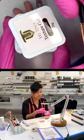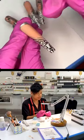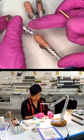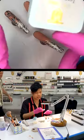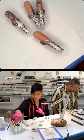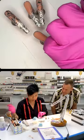Texture gel, I'm taking it out. I am gonna do a line of bead right here. Okay. Possibly right here too. I don't know yet. But in order to do that, crystal and bead, I am going to use clear texture gel. And what clear texture gel does is that it stays put. It doesn't go anywhere. So it's fantastic for my beading and my crystal.